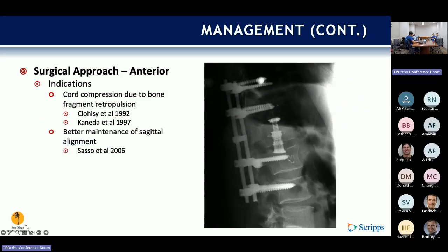Getting into anterior surgical approaches, usually the indication is if there's any cord compression due to retropulsion from the bone. Two studies by Dr. Closey and Kaneda demonstrated that you could get better decompression of the spinal canal going anteriorly, and then better maintenance of sagittal alignment by Dr. Sasso in 2006.